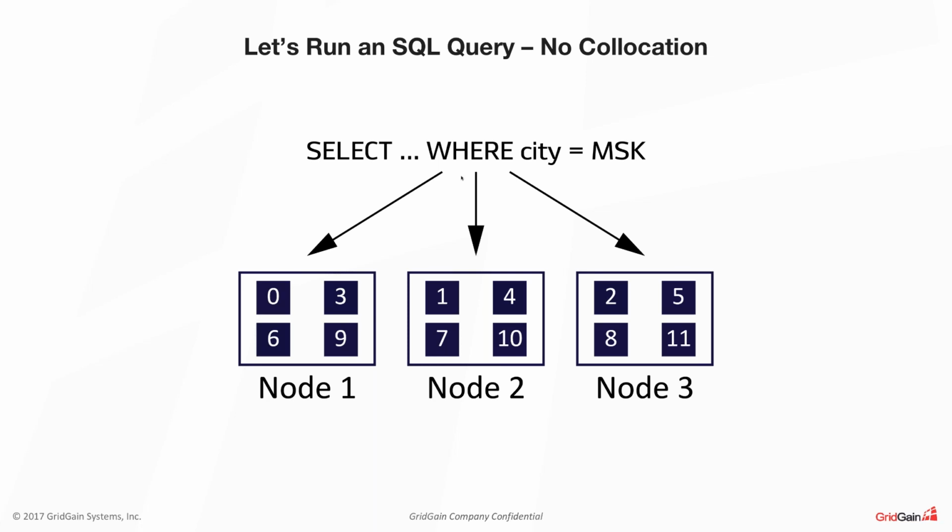Here we're just trying to execute something straightforward. I just want to get, let's say, some accounts that are stored in Moscow again, and that's probably one of the simplest SQL queries you can run over a distributed SQL database. Again, let's assume that the data is not collocated. So all the accounts operating in Moscow will be spread out across all the cluster nodes you have. And what will we get in advance?